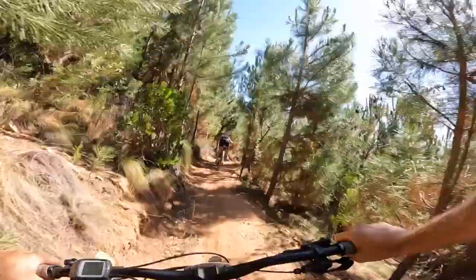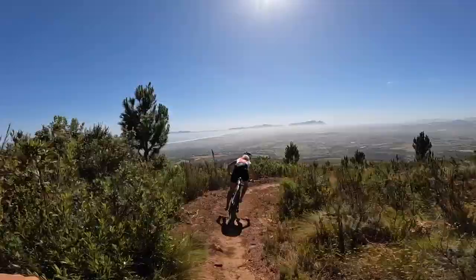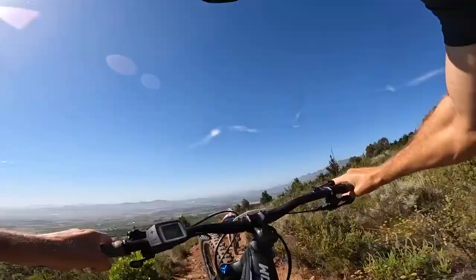It's a 100mm fork, 60mm rear XC bike, the same kind of bike she won Olympics on, and we were riding a downhill track, an actual downhill track that we race here in South Africa on the Helderberg Trails in Somerset West. It's Andrew Neertling's home track.